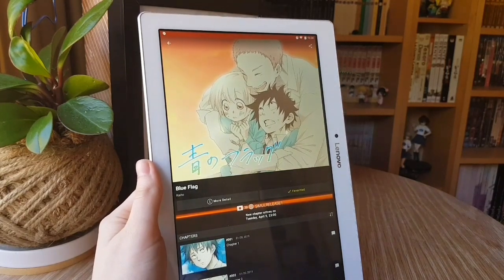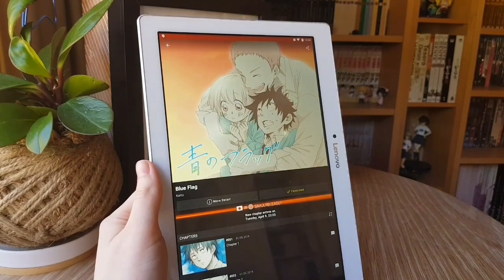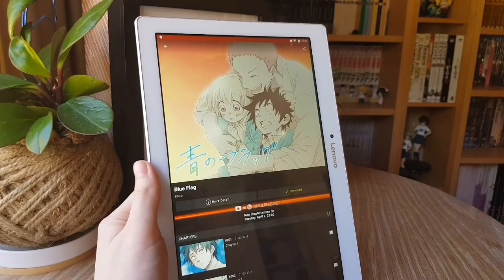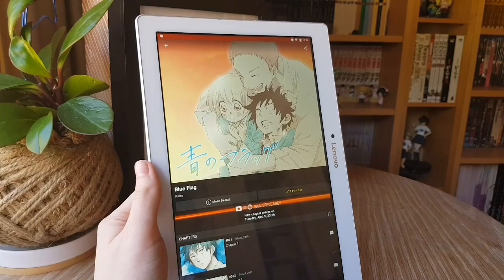This is a phenomenal series. I highly encourage people to read it. I'm not always a huge fan of shonen romance because I find a lot of them to be very reliant on fan service. I find a lot of the relationships to be fairly shallow.